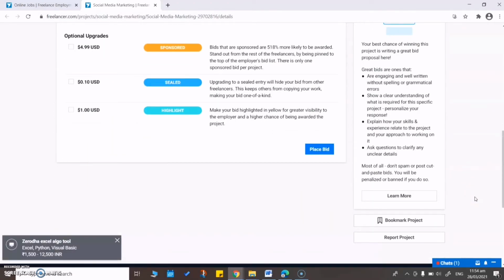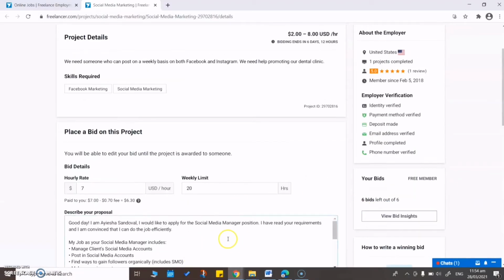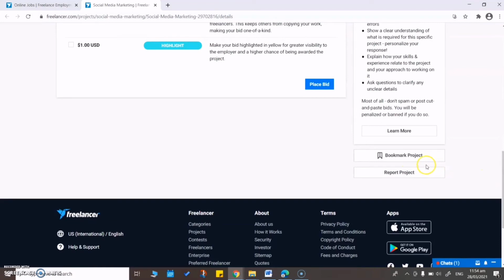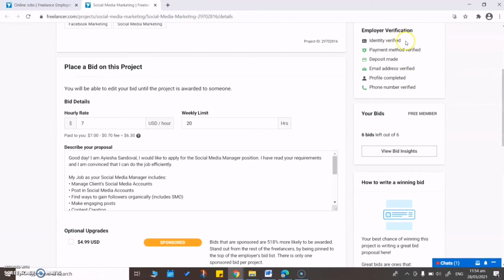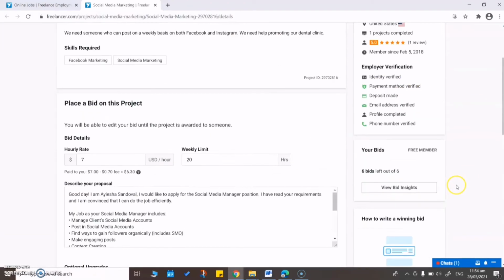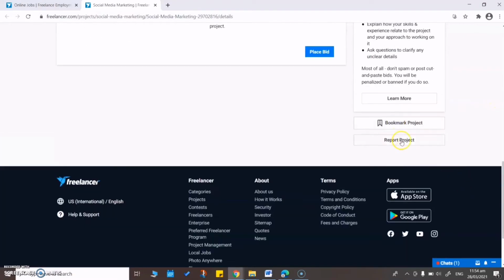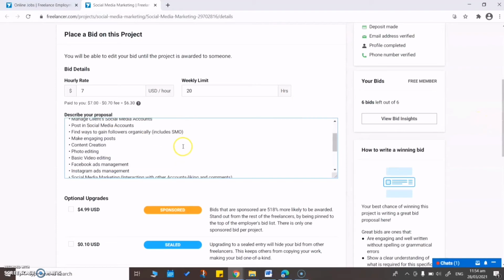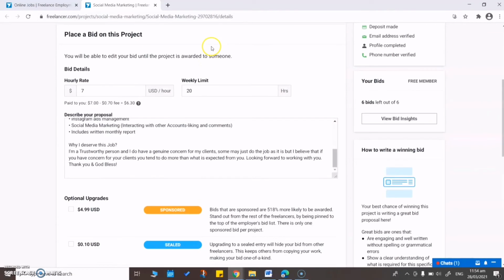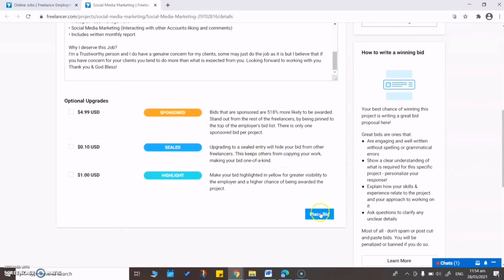Now that's an update. So if you are not ready to submit your proposal, just click here, okay, bookmark project. Or if you think that this is a scammer, then you can report the project, okay? Just report if you think this person is a scam. So this is my proposal, hourly rate, weekly limit. There you go. Now I'm ready to place my bid.